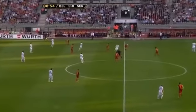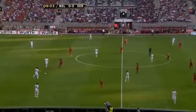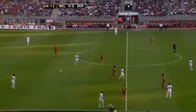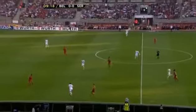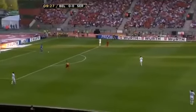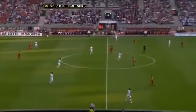Kolarov. Markovic too easily dispossessed. It's been very hot in Brussels today. Clear skies and warm sunshine. Bound to be a little bit sapping for the players out there. Subotic.